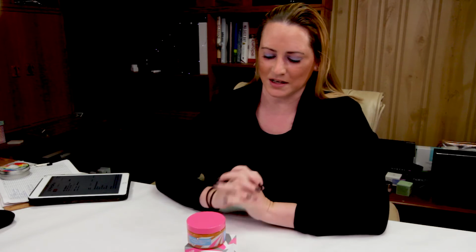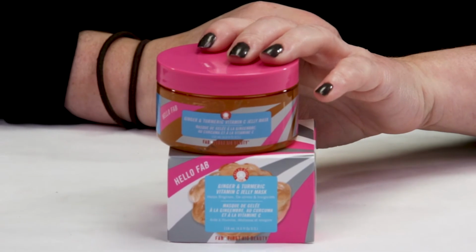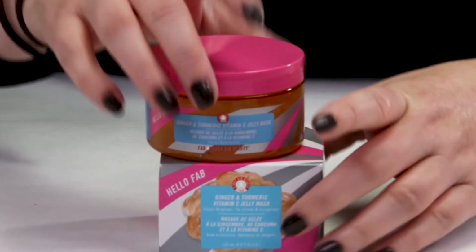Anyway. And then also the safe for sensitive skin. It says this on here. I recommend if you have sensitive skin or rosacea or any other issues similar to that, I would recommend avoiding this, because this does contain some possible irritants.